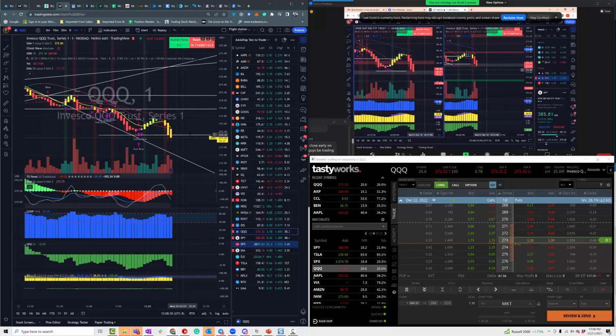And actually, now it's going back above it. So that was just a quick test of a major support level. And you know it's a major support level because there have been 4 or 5 touches.